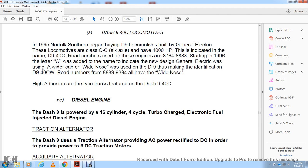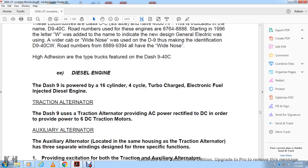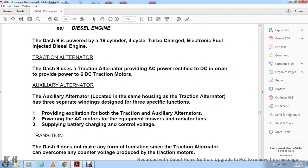The Dash 9 is powered with a 16-cylinder, 4-cycle turbocharged, electronic fuel injected diesel with a traction alternator. The Dash 9 traction alternator provides AC power, direct or converted to DC, in order to provide the power to the D6 DC traction motors.